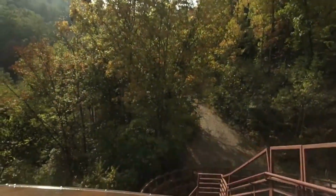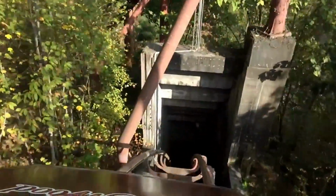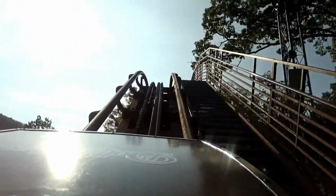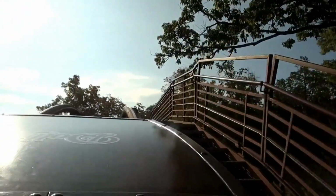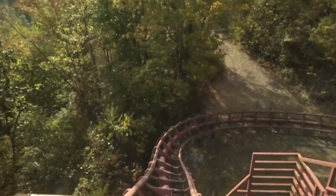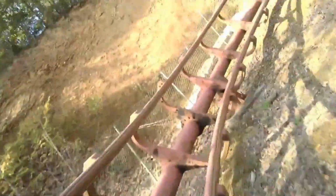So you take a right-hand turn and then dive under the lift hill in an enclosed drop, which I think is really cool. This is my only enclosed drop that I've been on, not including Laugh Track and Flight of Fear. I had not ridden Laugh Track or Flight of Fear at the time I rode Tennessee Tornado, so this is really my first enclosed drop. And I loved it because you got a decent pop of air while going down.